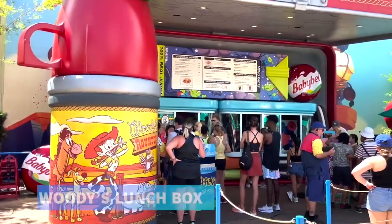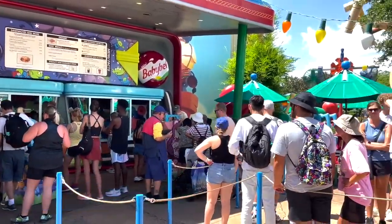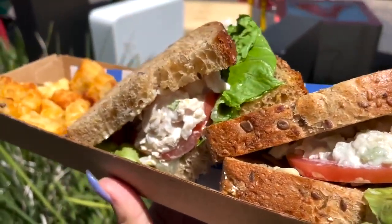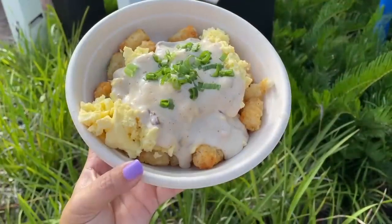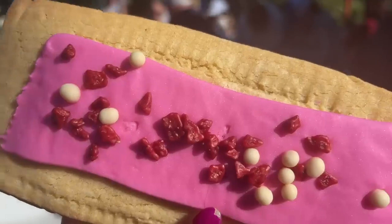And Andy from Toy Story has taken his very own lunchbox and thermos to build a walk-up window that serves breakfast, lunch, and dinner to all of us toys visiting Toy Story Land. Fun twists on American dishes are served here, like tachos, which are tater tot nachos, and Lunchbox tarts, which are basically fancy Pop-Tarts with seasonal flavors.